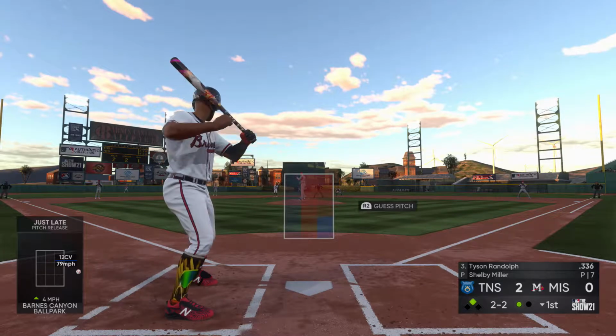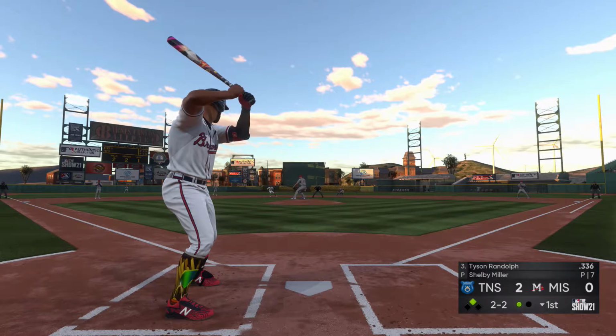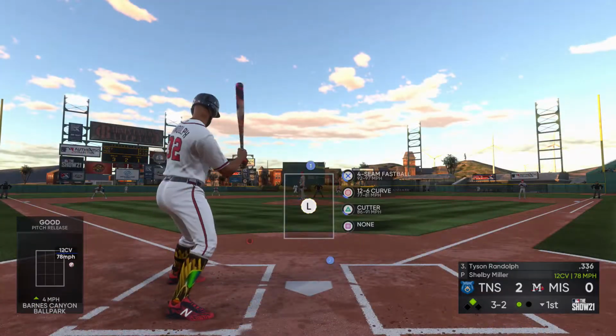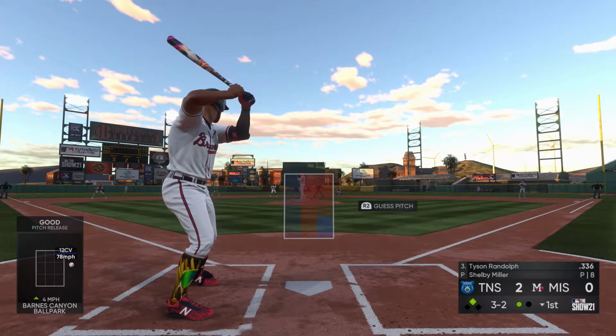So you'd love for him to offer at that one, but the execution was flawless. Nice curveball that starts in the zone and breaks just out. Just a great take by the batter. Full count, 3-2. Come on, big guy, get your pitch and let it rip. Let's go.